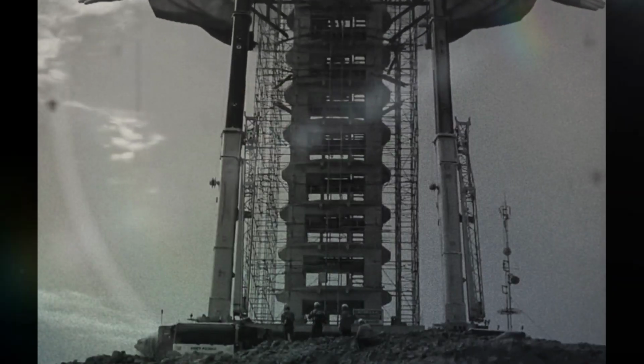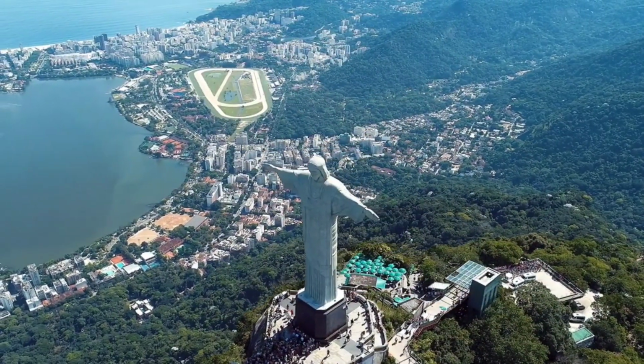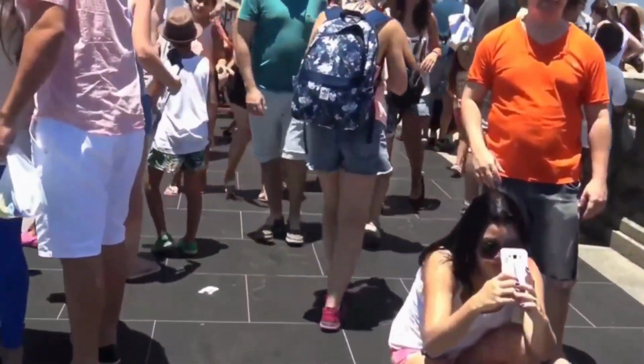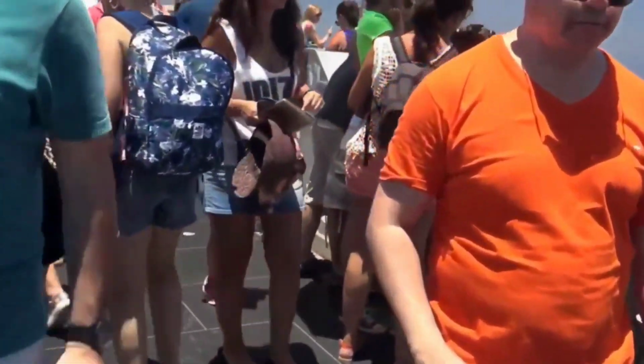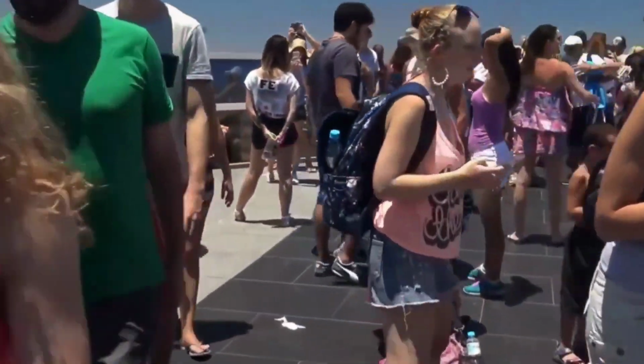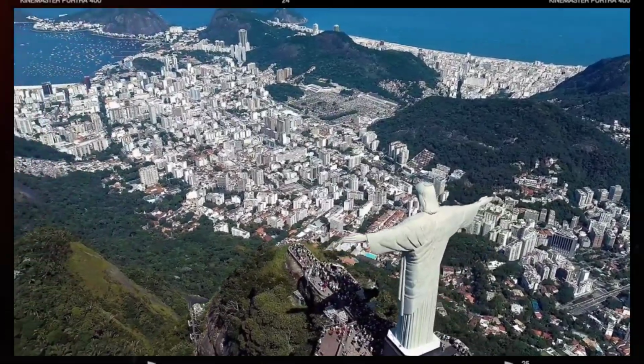The monument is perched atop Corcovado Mountain and provides a view of Rio de Janeiro. Visitors can either hike a number of steps and trails, or take a steep train journey up the mountain to get to the statue. The reward for the exertion, though, is the breathtaking view that awaits at the top.